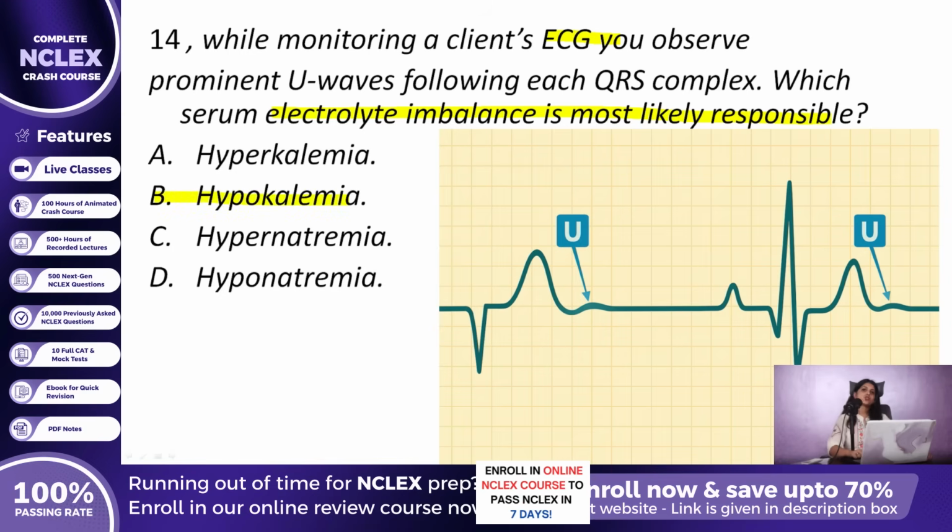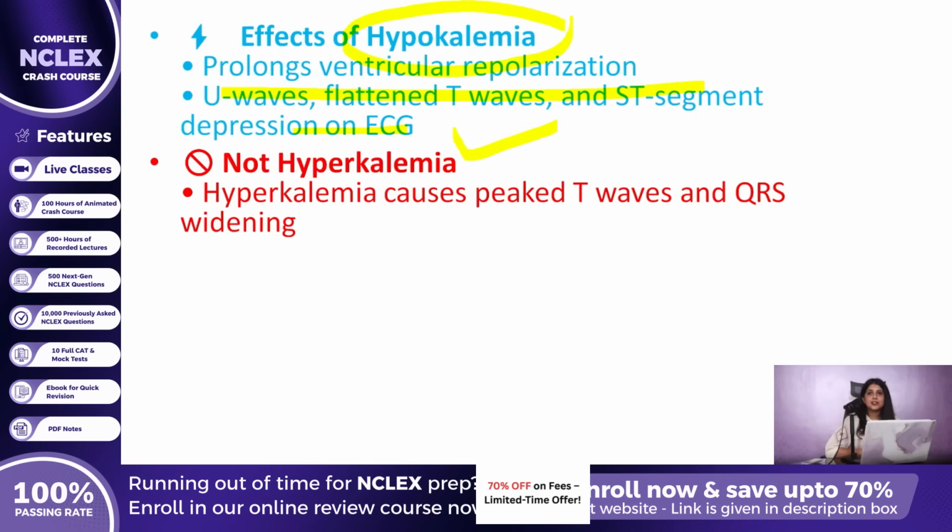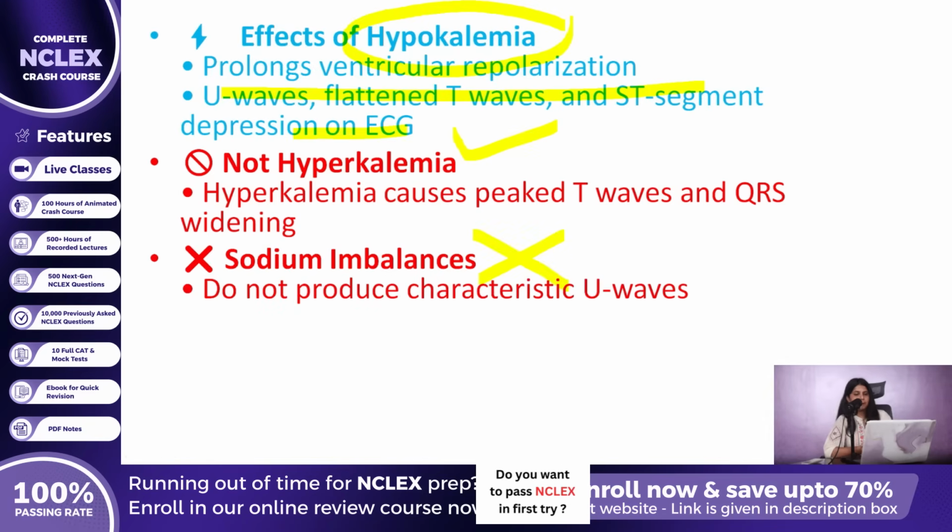Hypokalemia. Because low serum potassium prolongs ventricular repolarization and produces U waves, flattened T waves, and ST segment depression on ECG. Hyperkalemia causes peaked T waves and QRS widening, and sodium imbalances do not produce characteristic U waves.